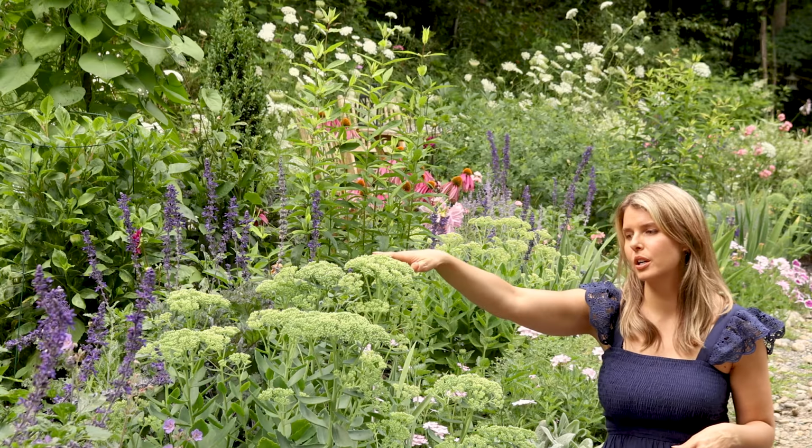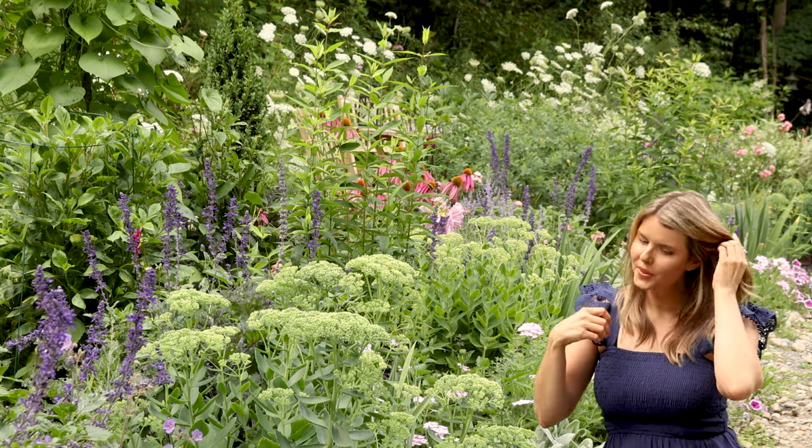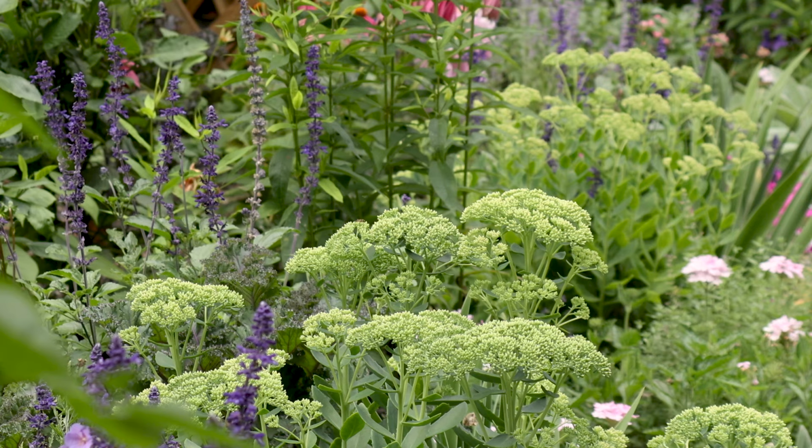I love the structure. I think they are just such an incredible plant to bulk up a border. They also, hello Bumble, they also transplant really, really well. These are ones that we have divided, and so are these behind us.